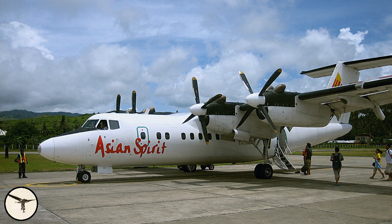Asian Spirit was founded in 1995 and operated a wide variety of aircraft types. The company was the first to fly to Caticlan with a Dash 7.